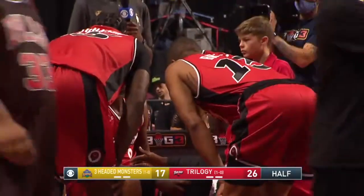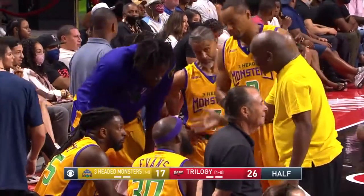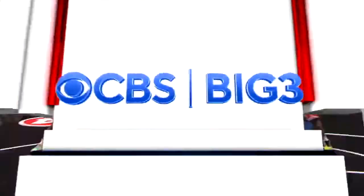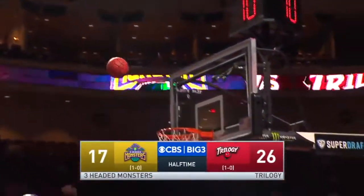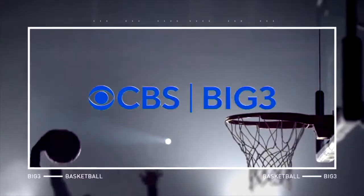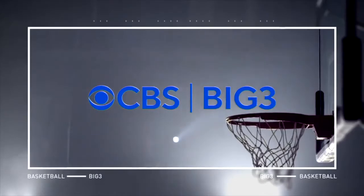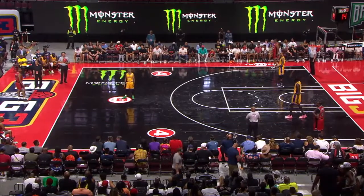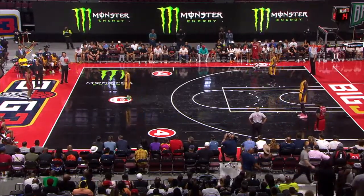Gary Payton is not happy with his team. He didn't even talk to them at the end of the first quarter, but now he's talking to them. The Glove is trying to tell them they better step up their defense if they want to have a chance to win this game against Trilogy. Defensive end has had a major effect on the start of this game. Earlier, John Sally with the captain of Trilogy, Jared Jack.